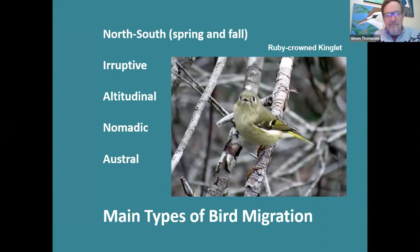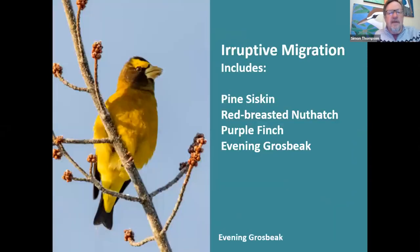But eruptive is evening grosbeaks. And I don't think any have made it too far into Florida this year. I think it was October, November, we were starting to see little sightings of evening grosbeaks around the mountains. We thought we were going to get a big push. We've had some. We haven't had too many.